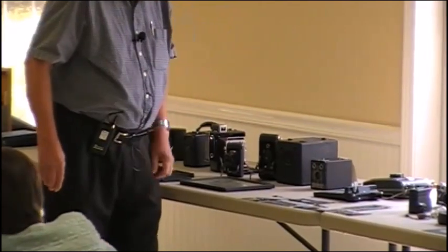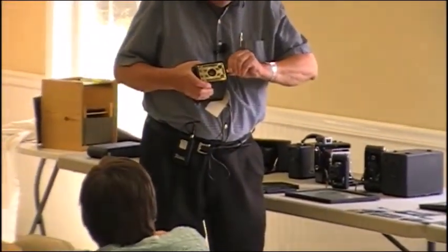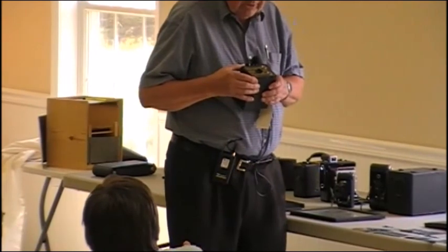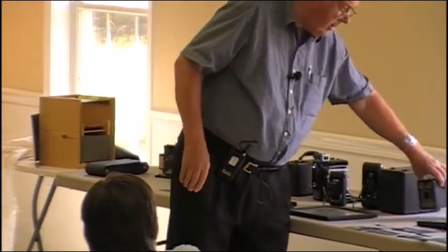It was a very simple lens. You had a slide-up device that would let you do different apertures on a bright day or on a dim day, change that. And you could do an instantaneous picture, or you could do a time exposure with it.